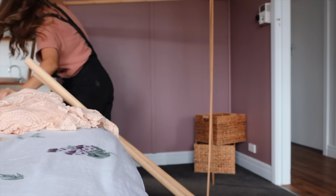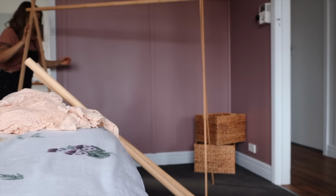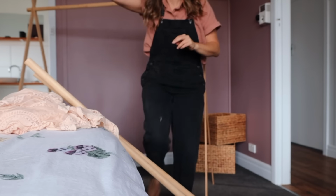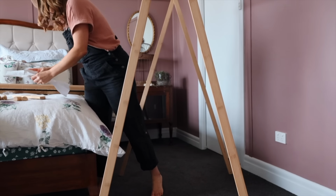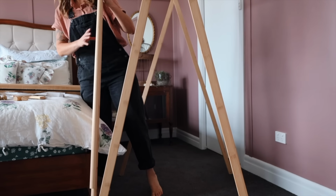I searched high and low for a second-hand wardrobe that I could afford and that would suit this space, but after 4 months of storing my dresses in a cardboard box, I finally relented and bought this cheap clothes rack as a temporary fix.